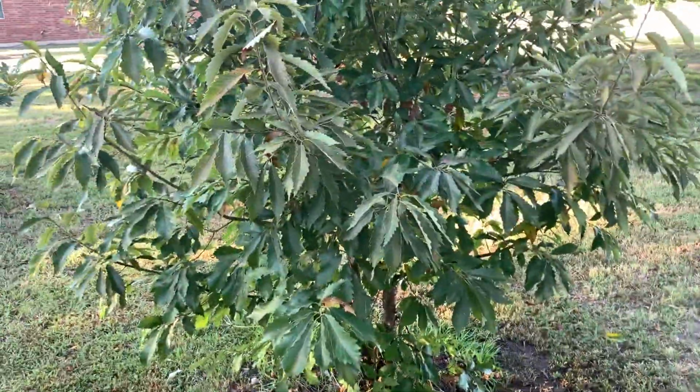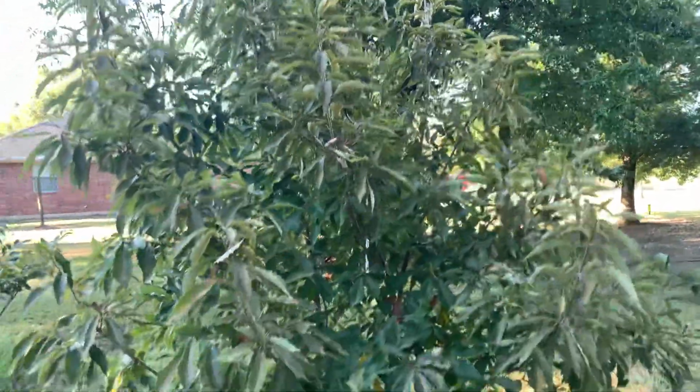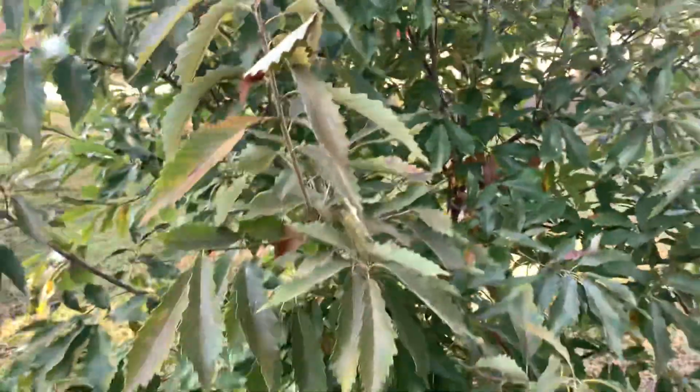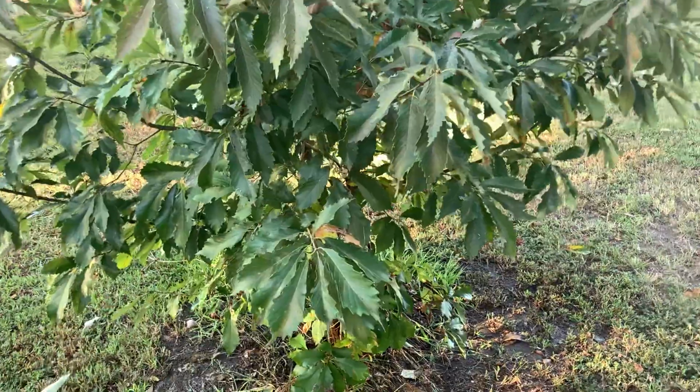So anyway, I'm gonna kind of walk around this tree and show you how big it is. I know there's nothing to compare it to here as far as size, but it's pretty substantial. I'm 6 foot tall, and I would say the tree has probably grown to be 12 foot tall, maybe 14 foot tall. It keeps growing up, so I don't know how tall it will be.